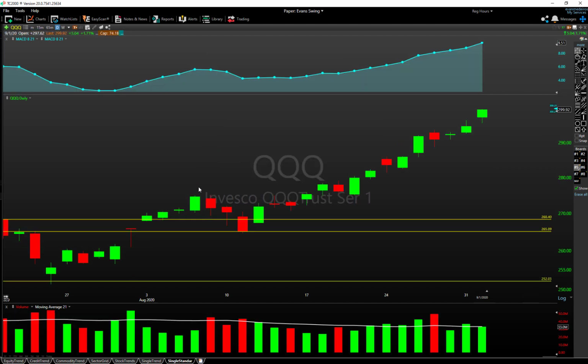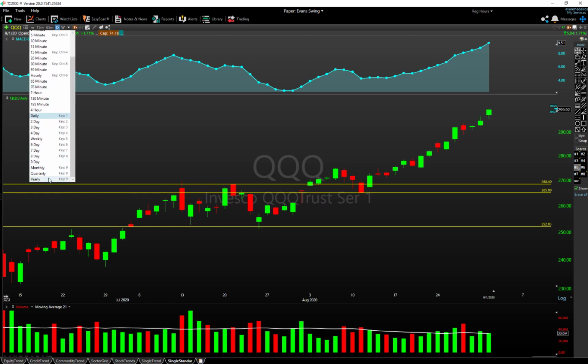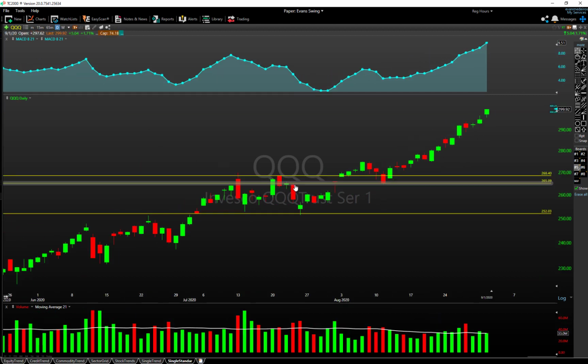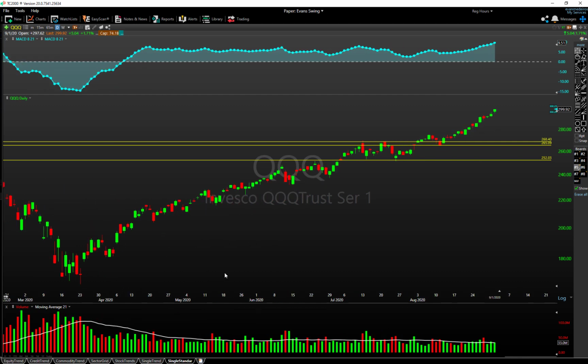Last but not least is the Nasdaq 100, the big leading index to the upside. Let's go to our yearly chart here just to get an idea. It's up 41% on the year now, so super, super impressive performance. It basically just hasn't taken a breather whatsoever since bottoming out in March.